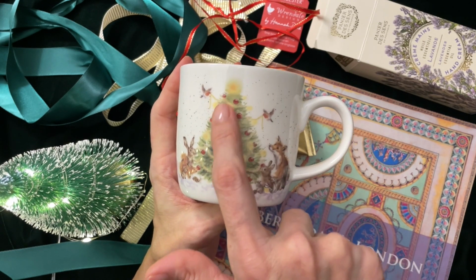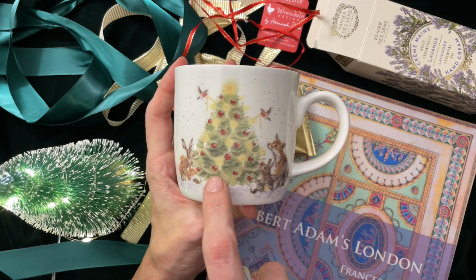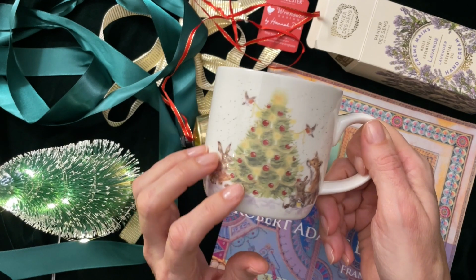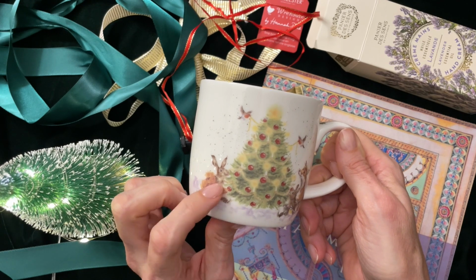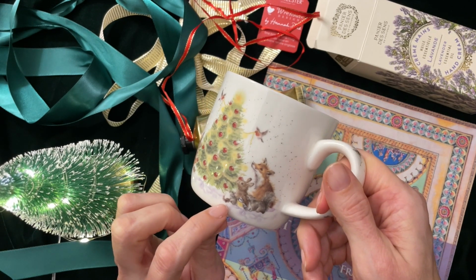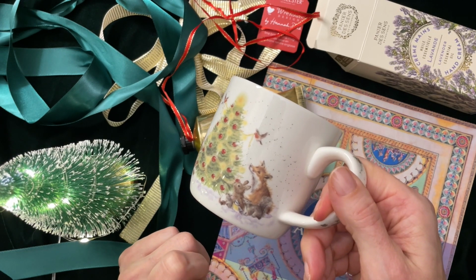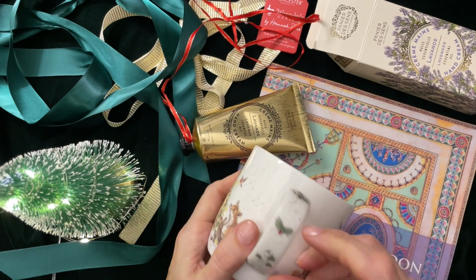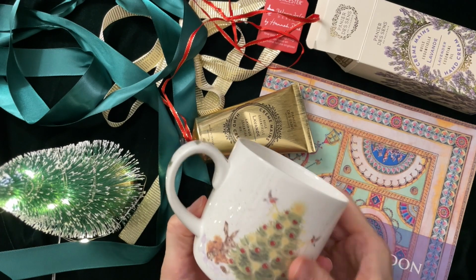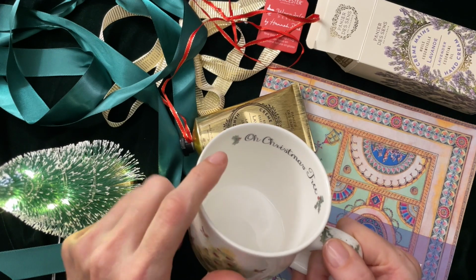It has a Christmas tree being decorated by robins with lights, candles, tinsel, and red baubles. And all the other animals are looking on. There's a rabbit, a squirrel, and what looks like a hedgehog. And here's a snail, a mouse, a bunny, and a rat. And on the handle is some holly and ivy, just like the song. Do you know that one? The holly and the ivy. And inside it says, "A Christmas tree."